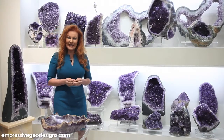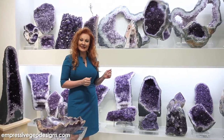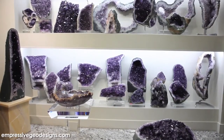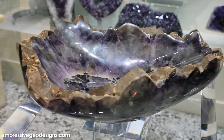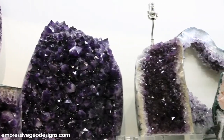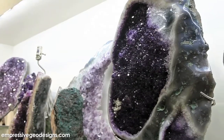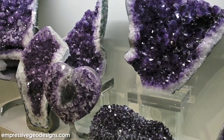Hi, I'm Empress, and I'm with Impressive Geodesigns. Today, we're featuring the beloved amethyst. The color can vary from light lavenders to deep purples. The faceted points can range from small to large clusters. The customized lamps and tables and bowls are available at ImpressiveGeodesigns.com.